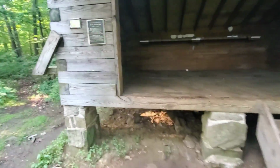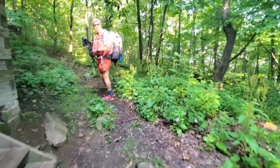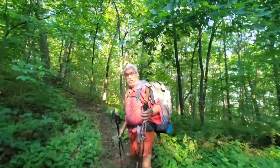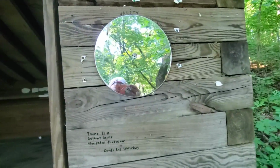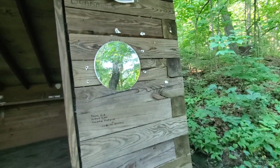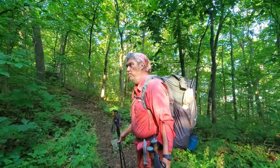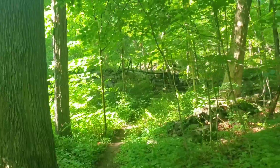For the night. This one has mirrors so you can look at how bad you look. This one's not really good. What was this one called? Still see it. Yeah. Mm-hmm. I know. Pochuck? Pochuck?